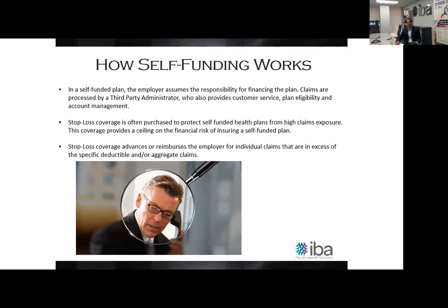Stop loss coverage is often purchased. So the majority of self-funded plans do purchase some type of stop loss protection. The really, really large plans technically usually only have specific stop loss protection, where smaller plans, generally under 2,000 lives, will have specific and aggregate protection.